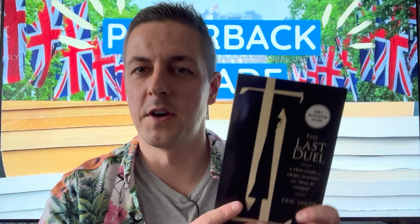Next up, I'll go through the new books that I picked up. The first one was from Amazon. This was on special, The Last Duel. Great movie. I hadn't read the book, and it was £3, so it's worth picking up for that price. Less than $4, it's worth it.